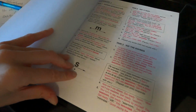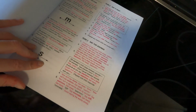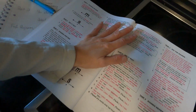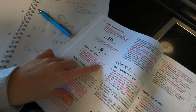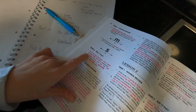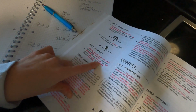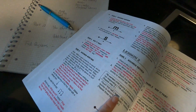So it does teach them to read. I've heard people say that, but I've also heard it's not the prettiest curriculum, if you will, right? Like it does the job. And it's not expensive. Say it fast. Let's play it, say it fast again. Listen. Motor, pause, cycle. Now say it fast. Motorcycle.